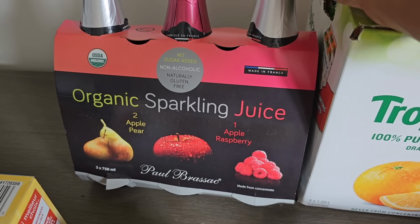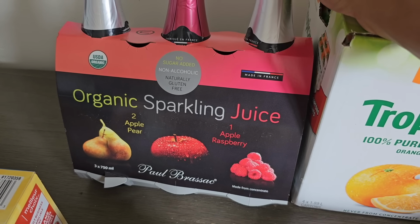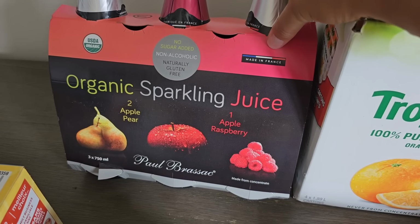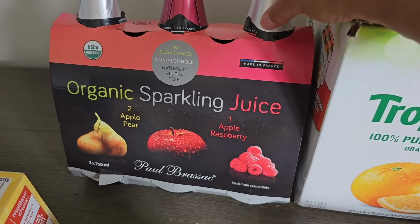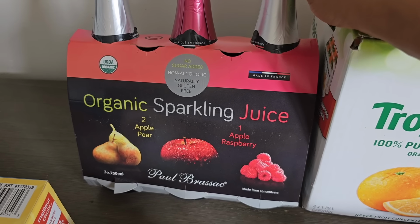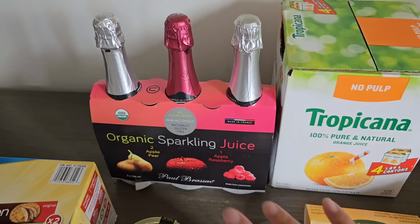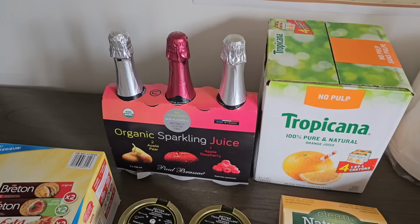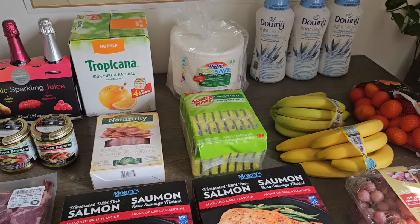There's 2 apple pears, which are super light and sweet, but not like very sweet. When I say light and sweet, I mean like very refreshing and sweet, not like overly sweet. Oh, and I'm just realizing this is made in France. That's cool. Anyways, and they also have 1 of the apple raspberry. My kids always love the apple raspberry the most, and then they go to the apple pear, but I find that both flavors are really good. So I went ahead and picked that up for them so they could have something fancy to drink for Thanksgiving. And with that being said, that's the overview of everything I picked up this week at Costco.